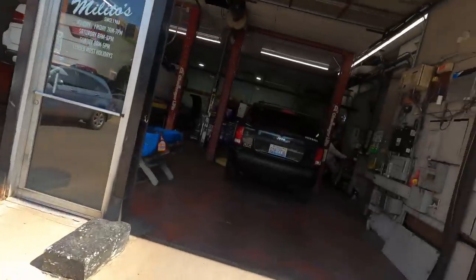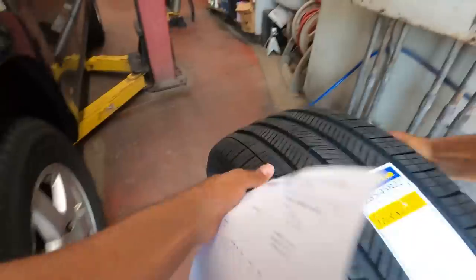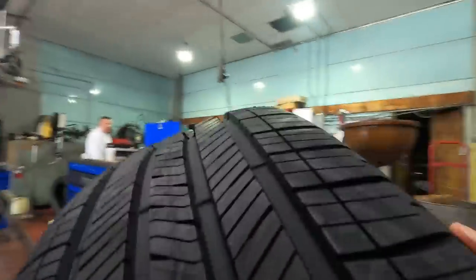We are here at the mobile gas station. How you doing, sir? Have a tire for you. Yes, sir. Where you want me to sit it at? Okay. I'm coming on this one. We got them 22. Right here?